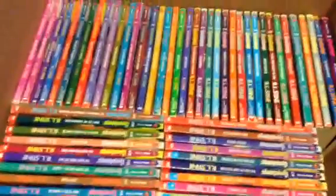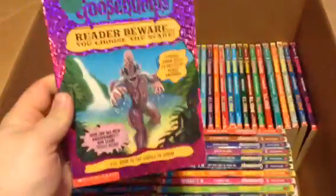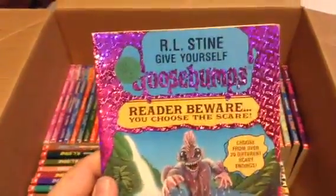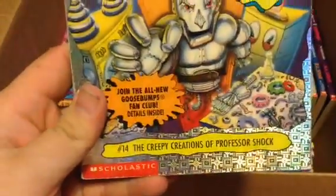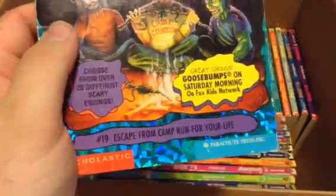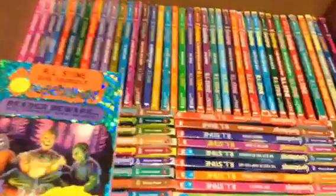So, since I have a little bit more time, I'm just going to throw these in here real quick. It is the number 11, Deep in the Jungle of Doom, the Choose Your Scare story arcs that they had. I also have number 14, The Creepy Creations of Professor Shock. And finally, the number 19, Escape from Camp Run for Your Life. It's the only one out of those that I have.